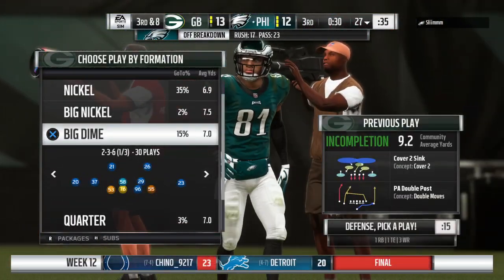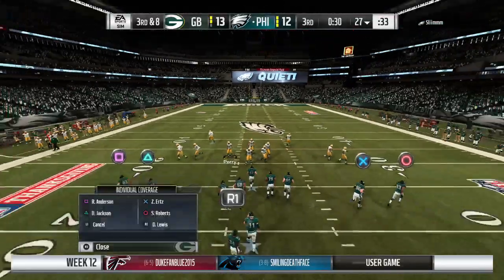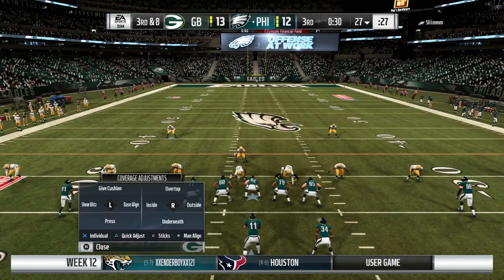3rd down. This defense is continuing to contest every deep ball that is thrown downfield. And look, it doesn't matter whether you're playing man or zone. Eventually that becomes man on man. And you've got to trust yourself and go up at that moment of truth and make a play on the football.